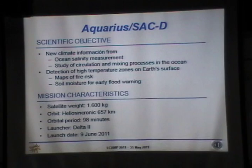The main scientific objective of this satellite is to look for new climate information, in particular from ocean salinity measurements. There are other objectives, but this is the main one, related to climatic change. The satellite weighs 1,600 kilograms in an orbit of 657 kilometers. It will be launched by a Delta II launcher.